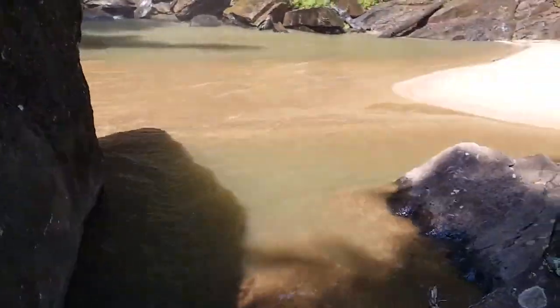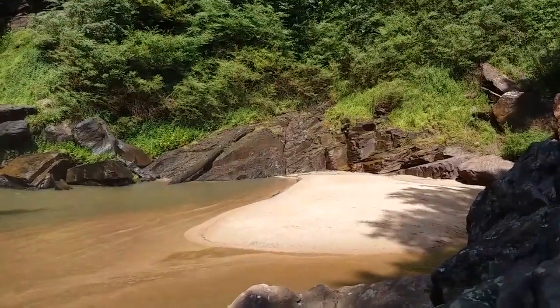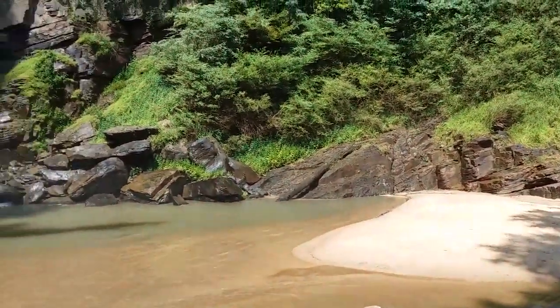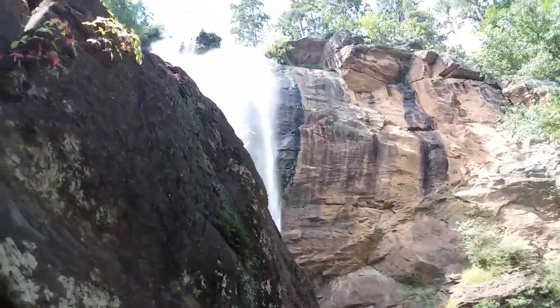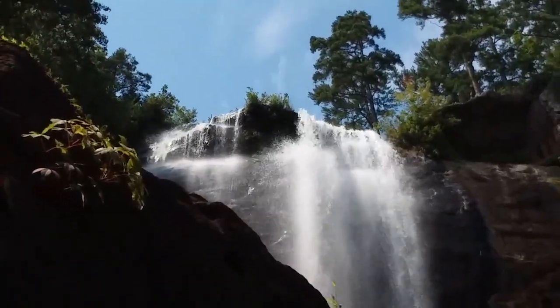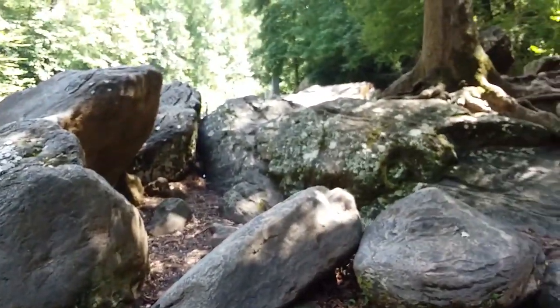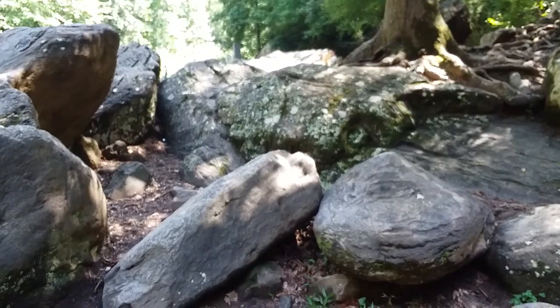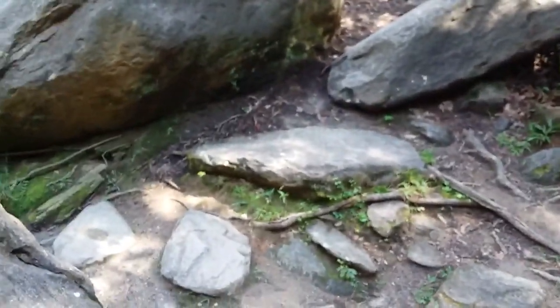This is the shimmering pool down below the waterfall. It's hard to get over to that sandbank over there. But every now and then you can see a rainbow in the mist from the gigantic waterfall right up there. It's right on top of us, and I'm on a very steep rock. There's a rock formation. These rocks were formed after the flood back in the 70s here at Toccoa Falls College. Let's walk back through this rock formation.